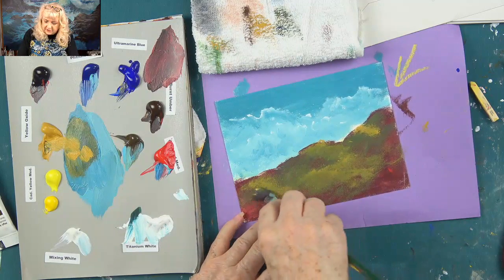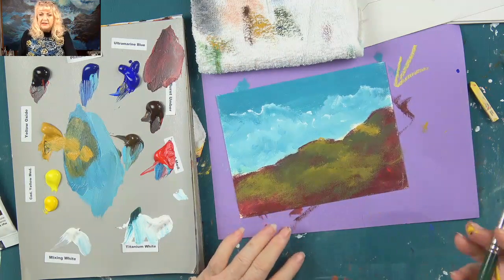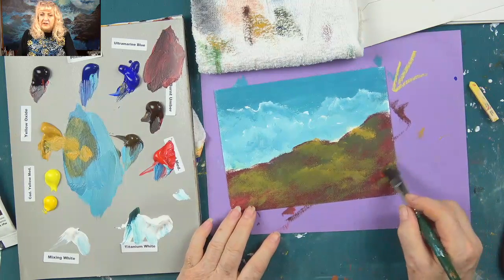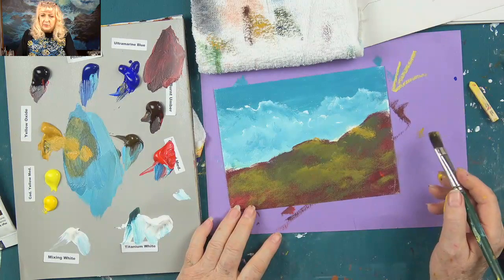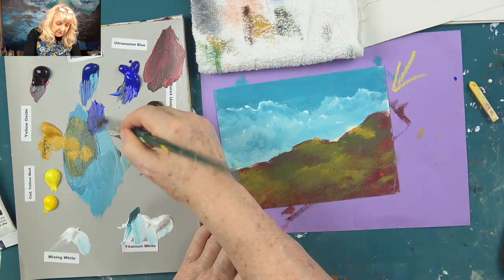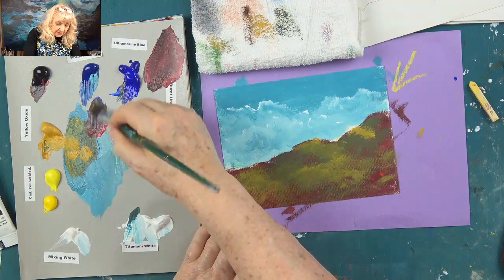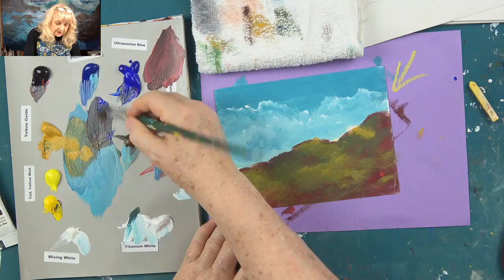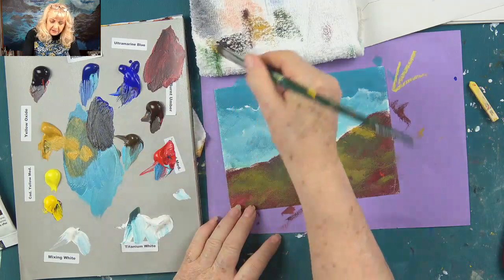I'm going to say here's another little bit of light where the light's catching. Now we've added quite a bit of dimension to this hill without having to try very hard. Now I'm going to go back into our ultramarine blue, a little cad red medium, and a little tiny bit of yellow. And let's just make a darker green, okay?